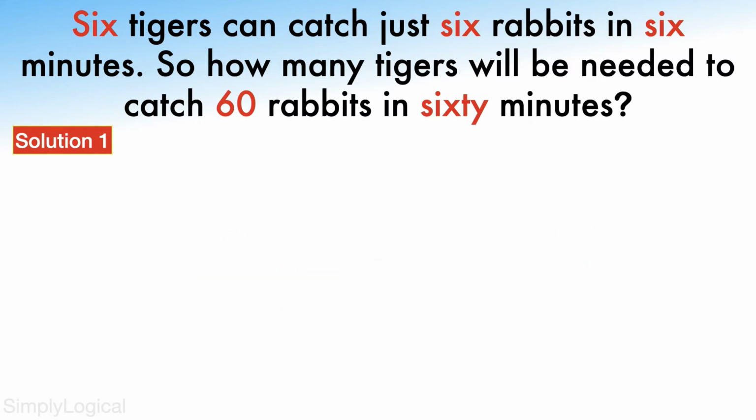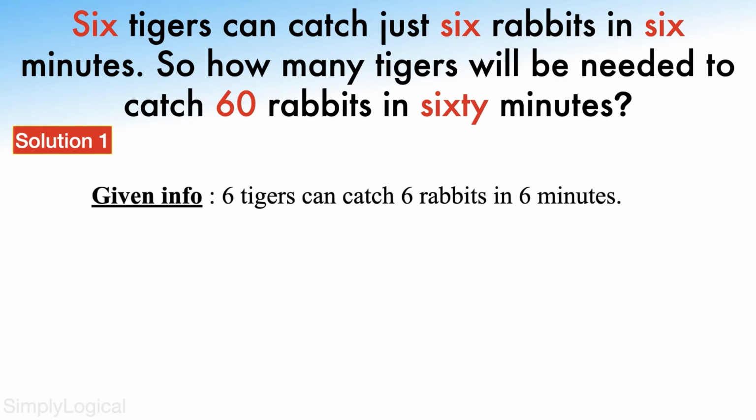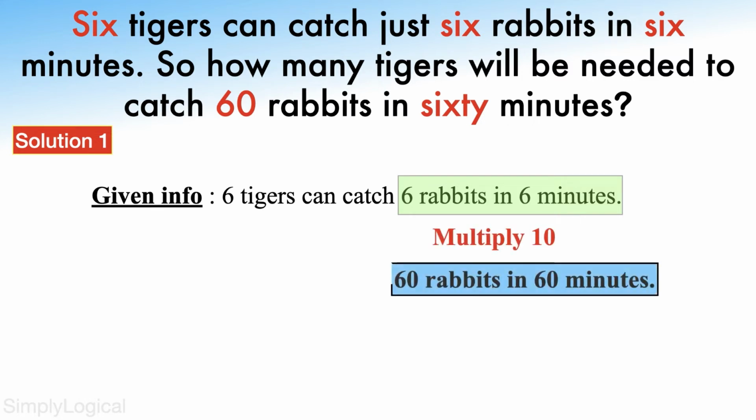There is an alternative method. Consider again the given information, which is 6 tigers can catch 6 rabbits in 6 minutes. So it is said in the question that 6 tigers can catch 6 rabbits in 6 minutes. If you multiply it by 10, the same tigers can catch 60 rabbits in 60 minutes. So the answer will be 6.